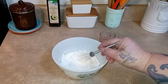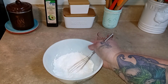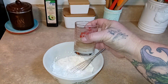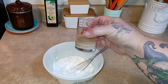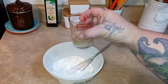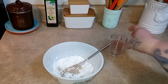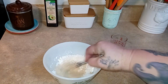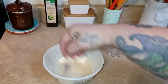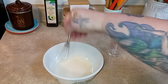For the glaze, we just have 3/4 cup of powdered sugar substitute, and I use the Lakanto monk fruit. 2 tablespoons of milk. You can use almond milk. I have skim milk because it was closest in the fridge. I didn't have to dig out the almond milk. And then I've already added 1 teaspoon of vanilla to that. All we need to do is whisk it together and let it sit while our gingerbread oatmeal bakes.